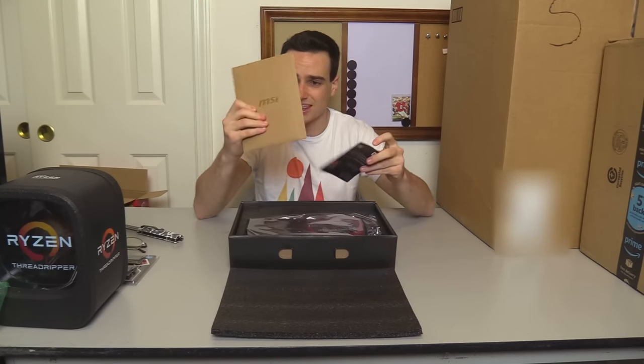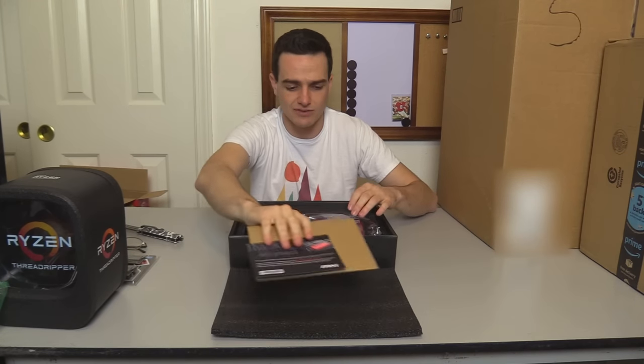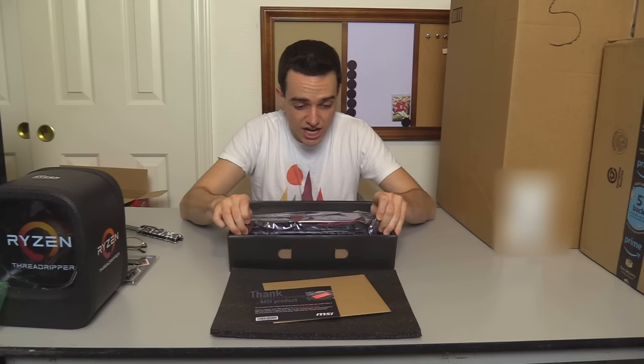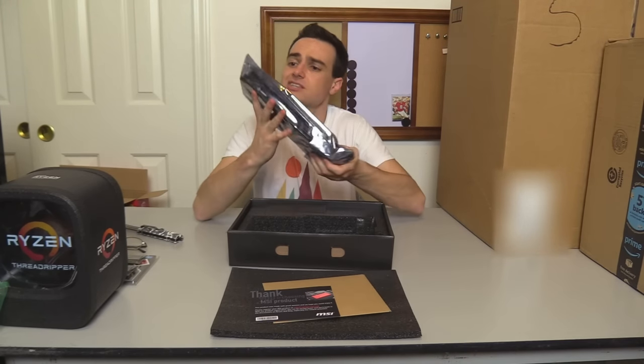An MSI pamphlet thingy that I think may have a DVD in it to teach you how to use your graphics card. And oh, baby, this thing's huge. And that's not what she said. Except unless it was to me.